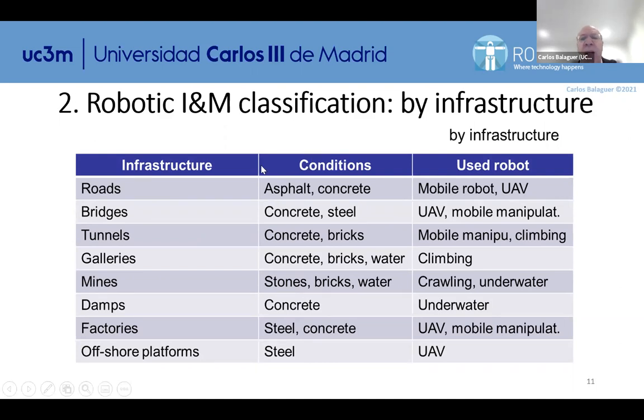We classify infrastructure, but also the material of this infrastructure. We have asphalt, we have steel, concrete, bricks, etc. It means how we will manage these kinds of robotics systems for different applications in different tunnels with different materials. It is also a very important issue.